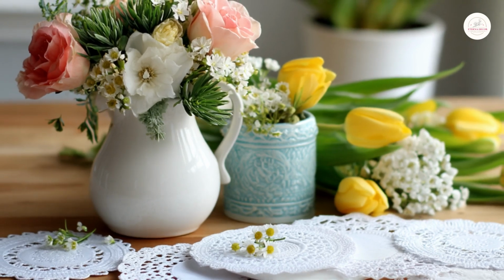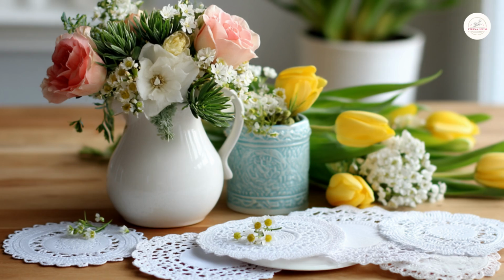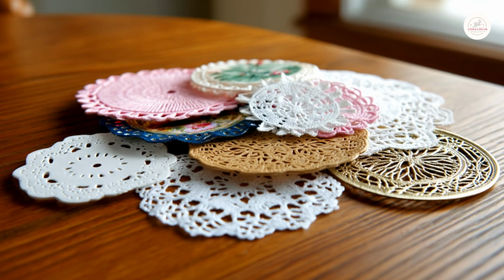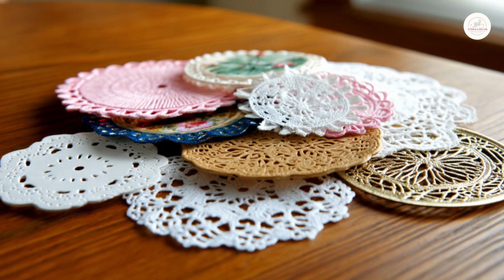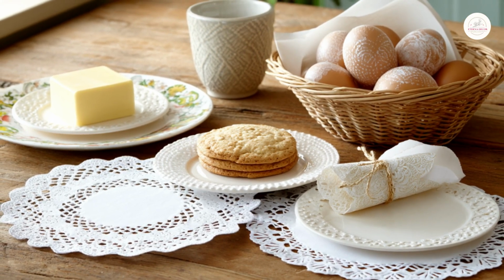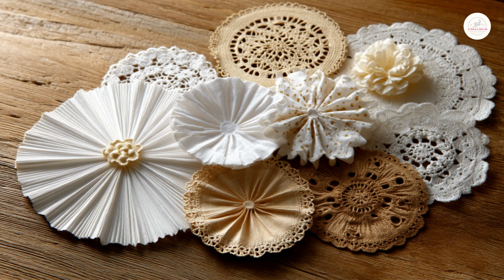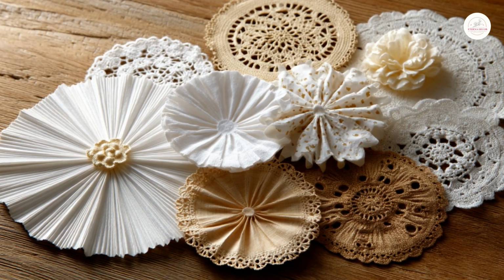Iron your doilies for crisp detail, or leave them wrinkled for a time-worn charm. Mix sizes and textures in clusters for visual appeal. They're a subtle yet sweet detail that adds depth. Use fabric stiffener spray to shape doilies into small bowls or hanging ornaments.